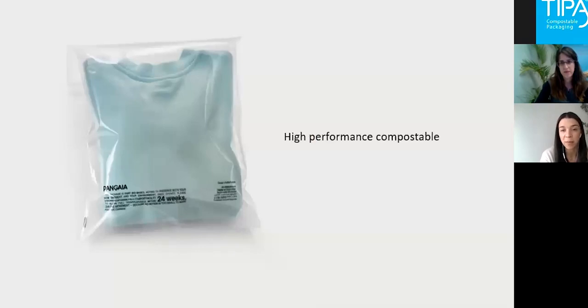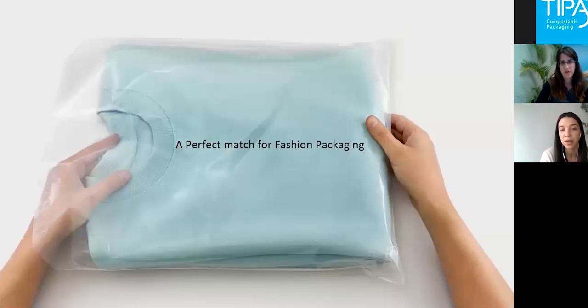So why TIPA? TIPA is what I like to call a high-performance compostable. Compostables are not all the same, and as I mentioned, they might be engineered to tackle different plastic problems because plastic has a lot of problems to tackle. TIPA is engineered for transparency, superior hand feel, and increased durability.